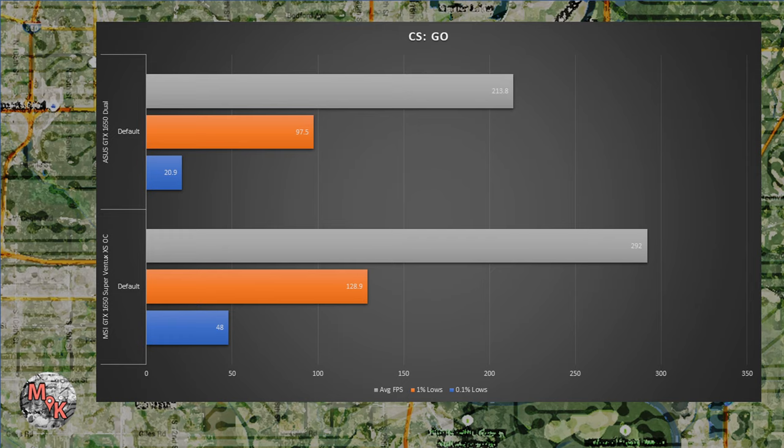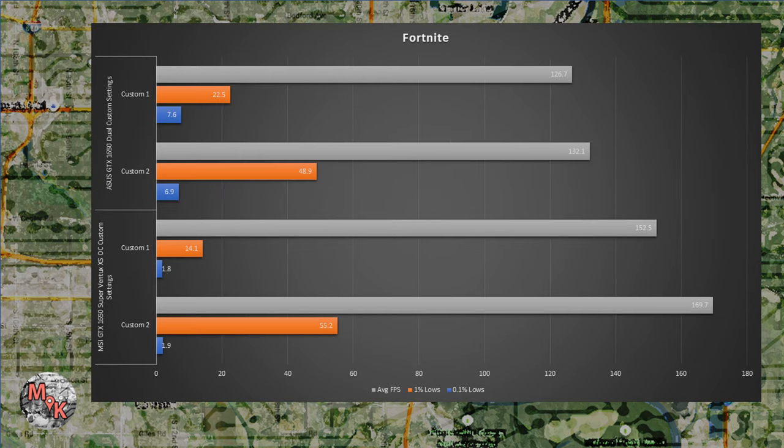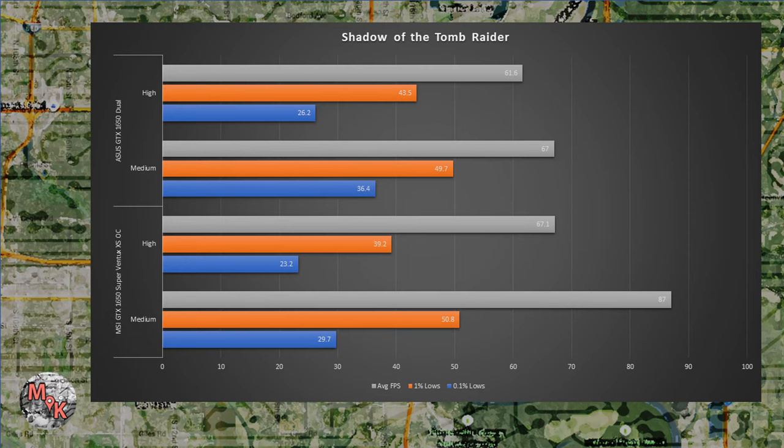CSGO and Rocket League performed the best, with the latter just taking whatever the system could throw at it and still performing well. Fortnite, however, never seemed to have good 1% or 0.1% lows. The average FPS was fine, but the lows were atrocious, leading to a lot of hitching and an unfun gaming experience. While I was able to raise the 1% lows after dialing in the settings, I wasn't able to increase the 0.1% lows that much. Shadow of the Tomb Raider performed adequately in terms of average FPS, so I definitely think you could play some AAA games at medium settings and have a good gaming experience.